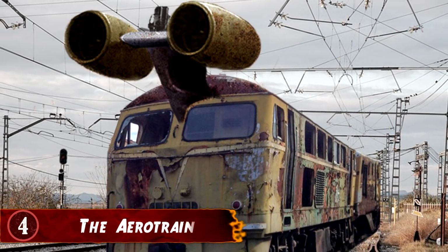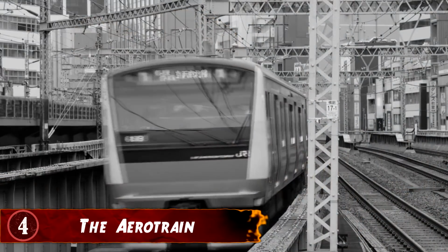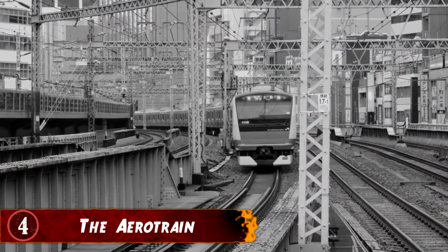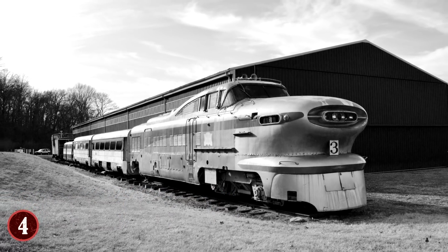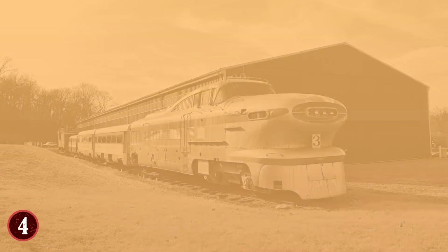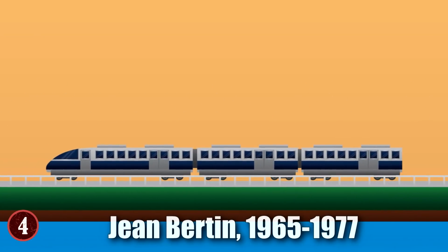When you look at the AEROTRAIN, you'd likely think it was a fake or a redneck experiment to put a jet engine onto a train or something of that like, right? Except that this is indeed a real train from history, and it was one that almost changed everything. It was a train developed by Frenchman Jean Bertin from 1965 to 1977.